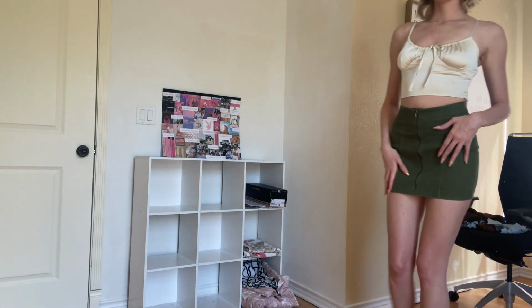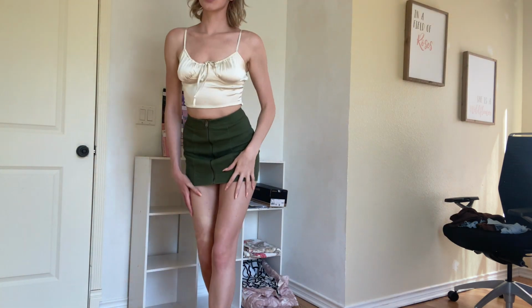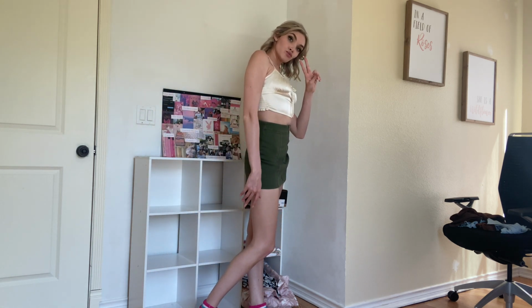I already had this green skirt, but it's ironically also from Forever 21. But I got this top for $10.49, and it's really cute. I have something very similar that's pink and floral already, but I think you can look for things that look like the clothes you already like.